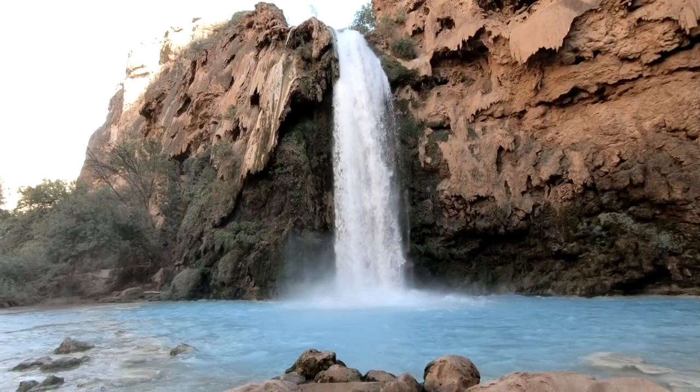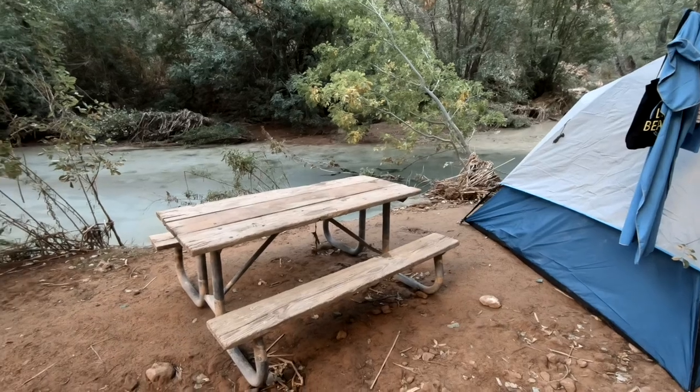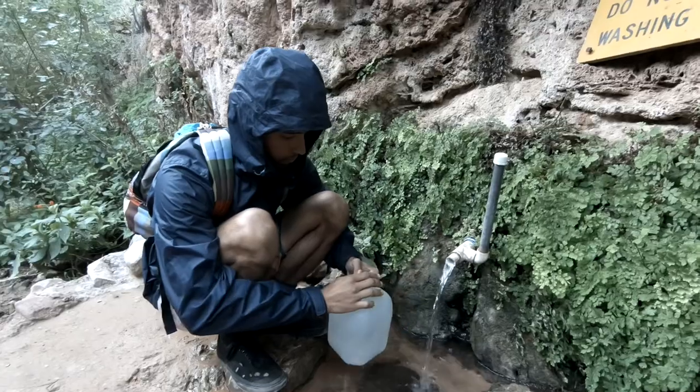Arriving at the campground, you're going to be re-energized when you see the beautiful Havasu Falls. You can camp anywhere from the beginning of the river to the end of the river. They have very well maintained compost toilets with toilet paper and hand sanitizer. There's also a fern spring to refill your water bottle.